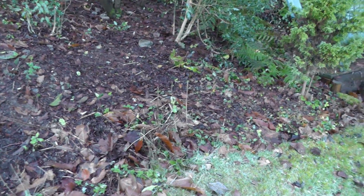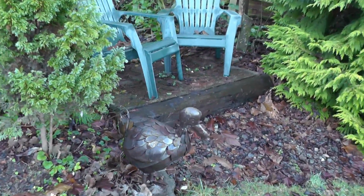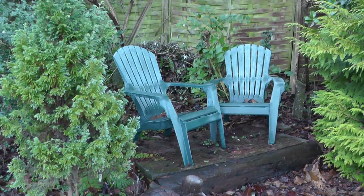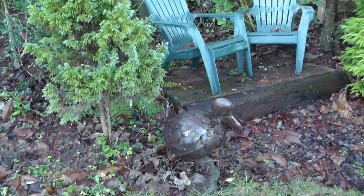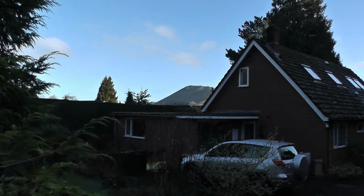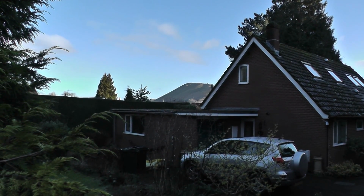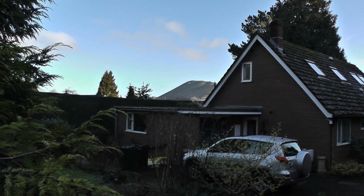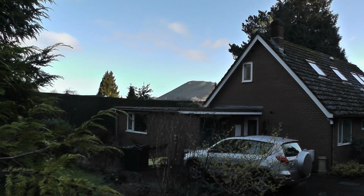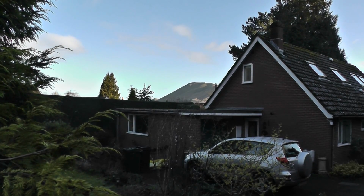The pyracantha came all the way to the edge of this lawn. When we first moved in, we decided to make ourselves a little spot here, and I'll show you why in a minute. But this is Frodo the dodo. Here's the view from this little seating platform. As you can see, it's one of the very few places where you can see Caradoc from the garden, and it is rather nice to sit here with a cup of tea or a glass of wine and watch the clouds go by.